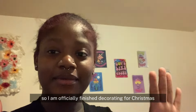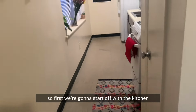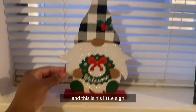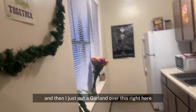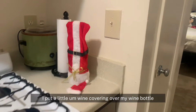All right, y'all, so I am officially finished decorating for Christmas, so it's time for a tour. First we're gonna start off with the kitchen. I put this little sign right before you enter the kitchen, and I just put a garland over these two signs. Then when you walk in, I put a little wine covering over my wine bottle.